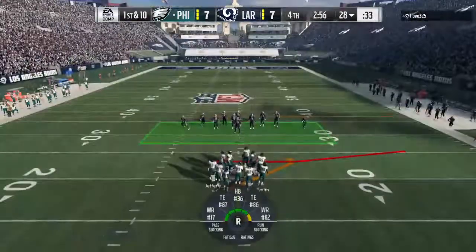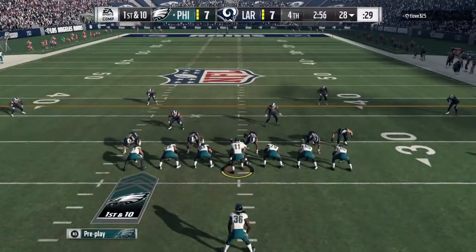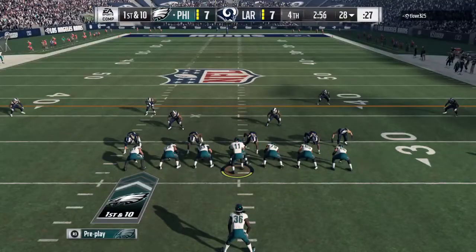Even score late in the fourth. Let's see if the defense can play within themselves, not give up the big play, and contain, and keep this knotted up.